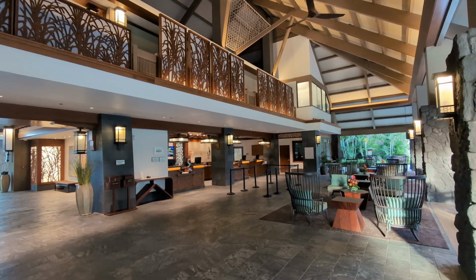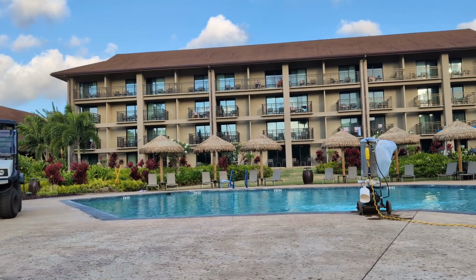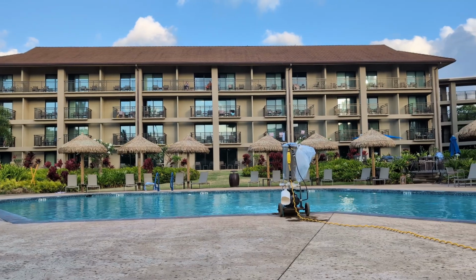The check-in process for this resort was completely different from the Hilton Hawaiian Village. It was right into the lobby. It's just way lower key. There were a lot fewer people, which means that everything was a little bit calmer. That is more my speed, which is probably why I like this resort better. Check-in, absolutely no issue.